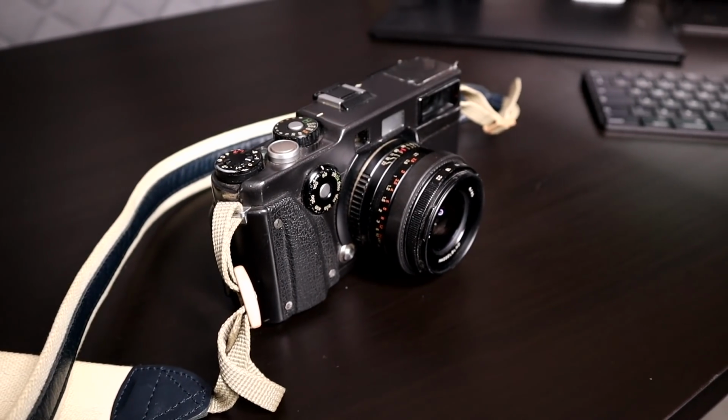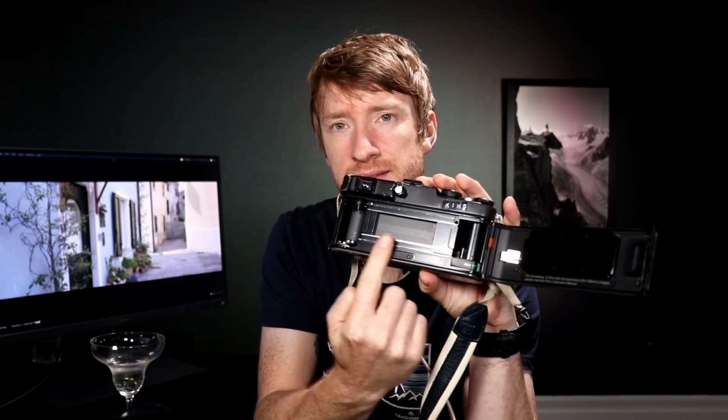What I really want to talk about in this video more than anything is my experience with the Hasselblad XPan. An XPan is a film camera that shoots panoramics. So, if I open the back here, you can see that's where the film goes. It shoots panos, and takes standard 35mm film, such as this.